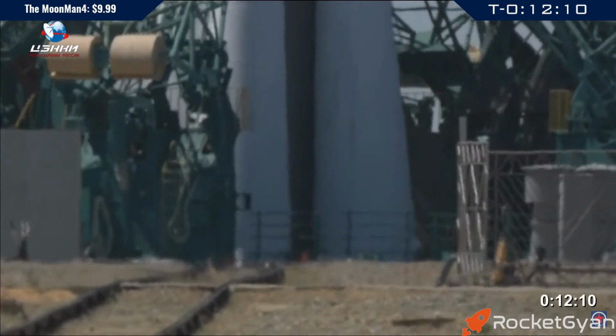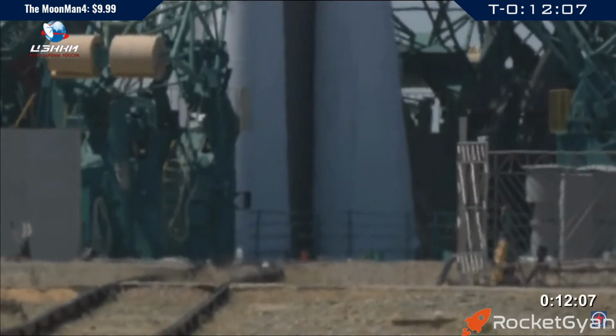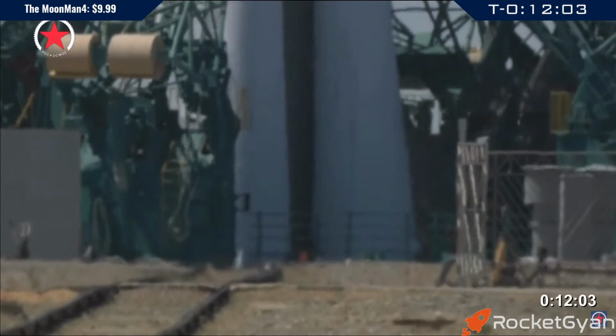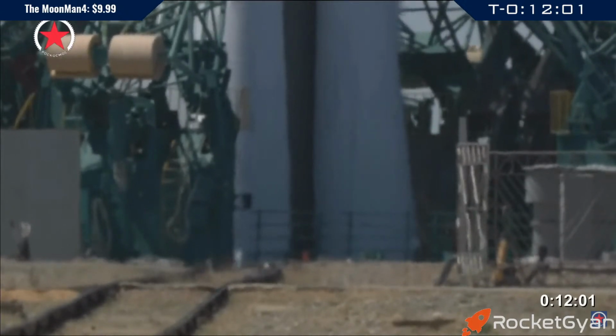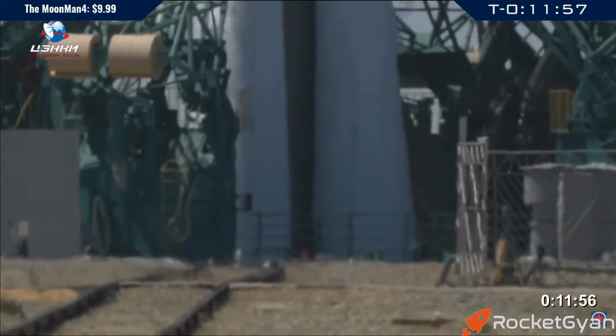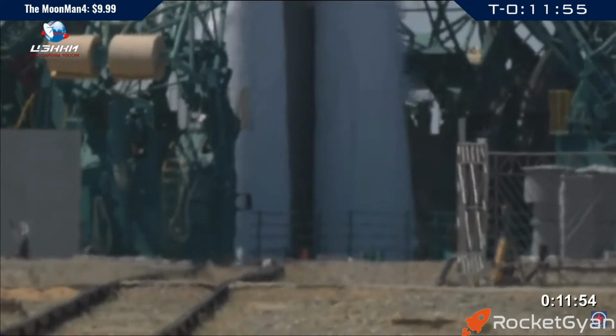Hi Matt, how are you? We are T minus 12 minutes. Everything is looking great, as you can see in front of you. The vehicle is loaded with fuel. You can see it's gassing out there. Yes, that's how the cryogenic rockets work.